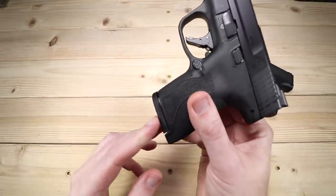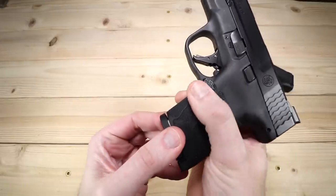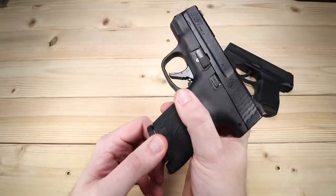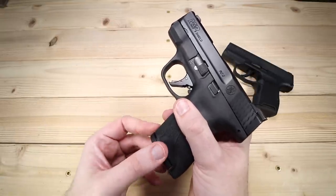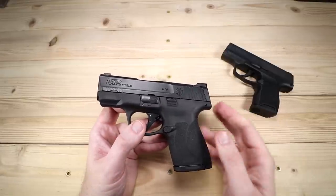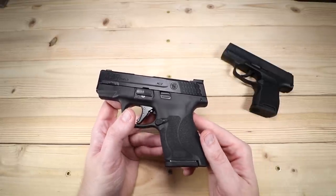Now, it does have a slight indention on the magazine right here. So if you have to take out the magazine for any malfunctions or anything like that, it's got a little bit of a lip there, which is really nice. However, it doesn't protrude from the grip, so it doesn't stick out. It's not like an extended magwell or flared magwell or anything like that.